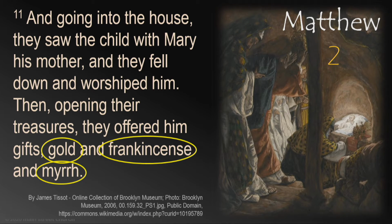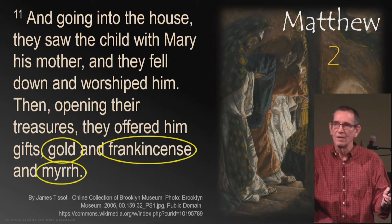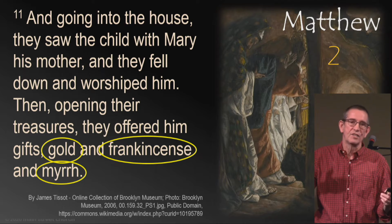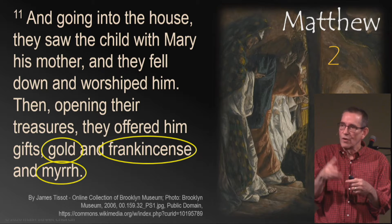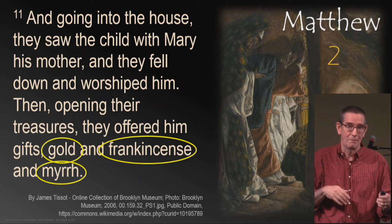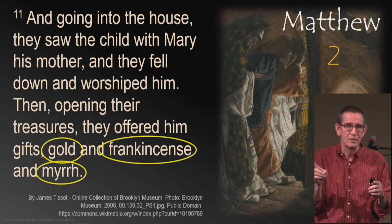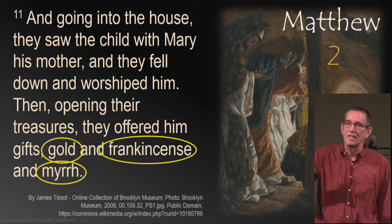Gold, you know what gold is. Gold's just valuable. Gold always says rare and valuable. Frankincense is like the incense of all incenses. You know, incense you burn and it makes it smell. Growing up in the 60s, we'd walk past head shops in weird cities and you'd smell incense coming out and you go, wow, that's really weird. And it was actually just there to mask the other smells that were illegal, but that's beside the point. But frankincense is the incense of all incenses.